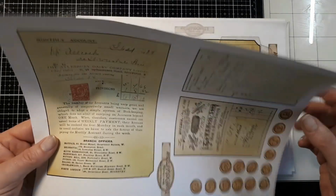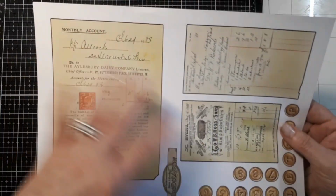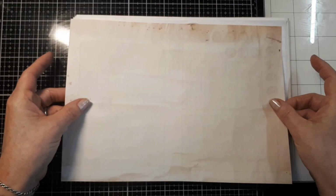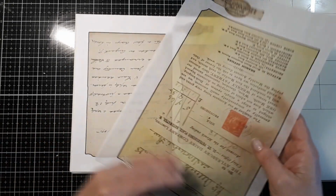Then I have little elements you can age because it's documents. Everything is a document, and I have little wax seal stamps. Also backed it with that backing page. Then I printed this one.